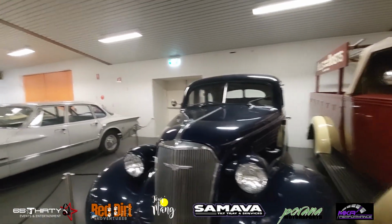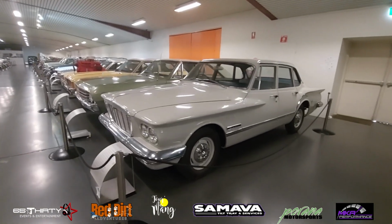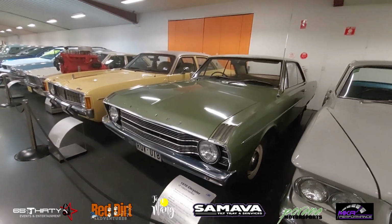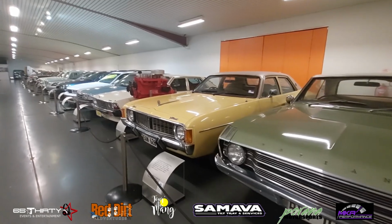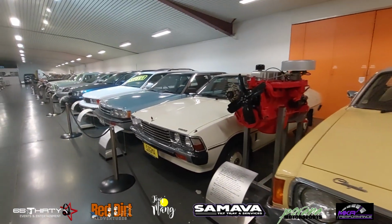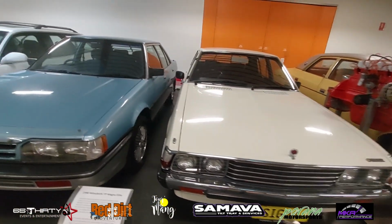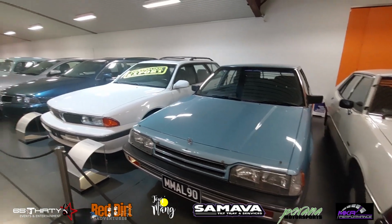Chevy sedan. Oh, looks like we might be in for the Valiant guys. Shoes love squeaking their guts out in here. Oh, there's some barrel fans over there. We'll get over there shortly. Two-door hardtop. Chrysler. Sigma. TP Magna Elite. I'm sure it's Elite too. Absolutely positive it's an Elite.